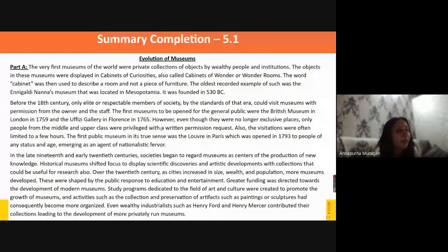So it could be either collections or objects. Anything. You can write one answer. Collection or object. Now, here what happens? We see it opened the door for the general public. But what is the restriction there? They have given only one word.